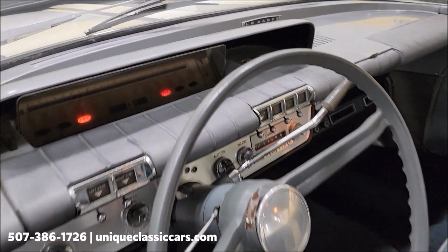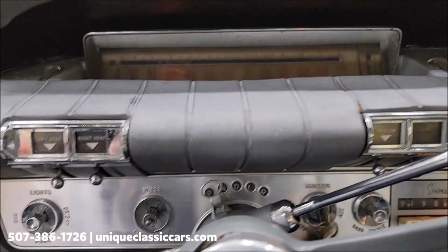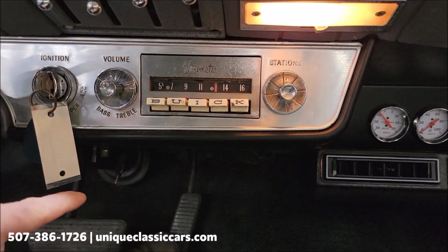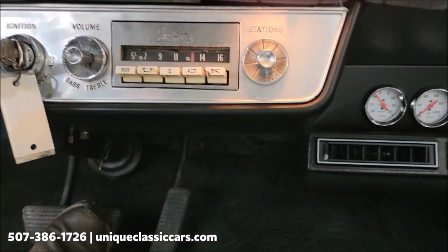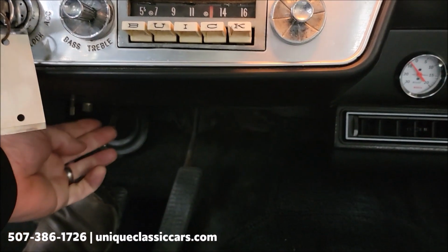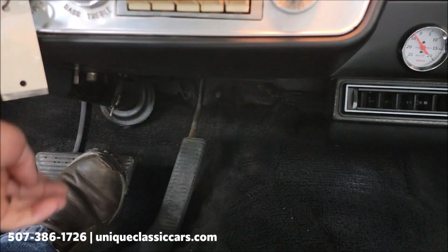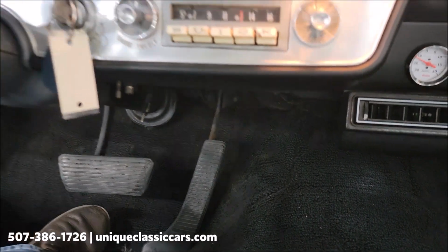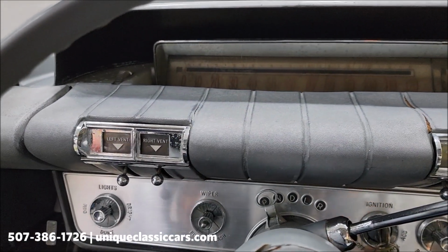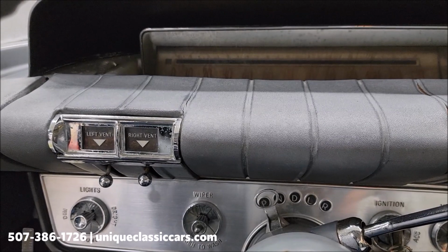Alright, let's go ahead and fire this up. Now, this usually will have a push start on the gas pedal. This one is not set up that way anymore. There's a button right underneath the dash, right here. Let's push that. There you go. You can hear a little rumble coming out of that 364, like I was saying.